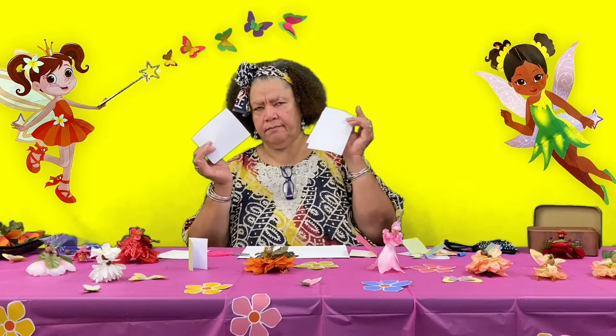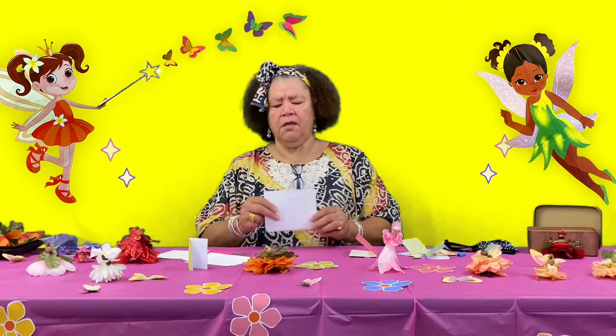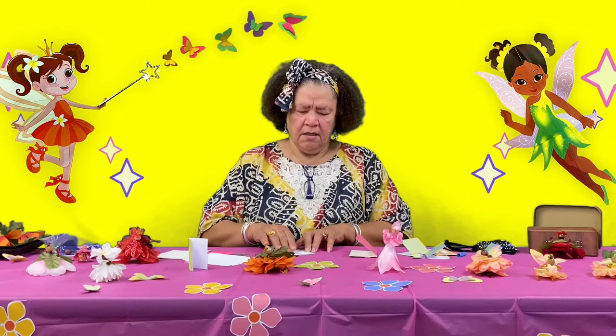Okay. So there's two cut pieces of paper. This is what we started with. So we've cut our paper. Now we're folding it again because it's going to fit into the cover of the book.